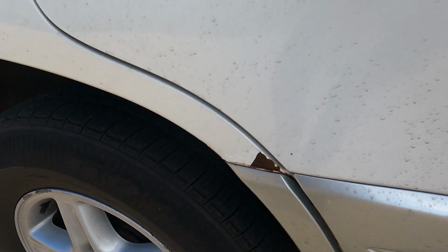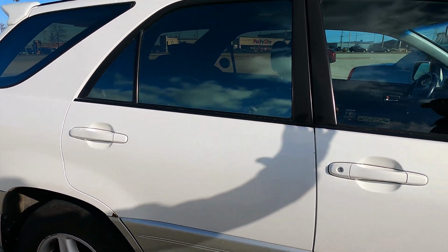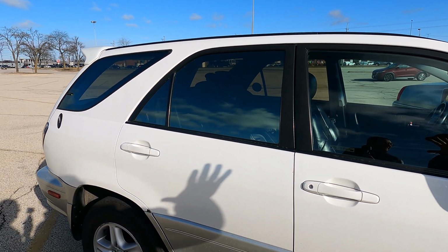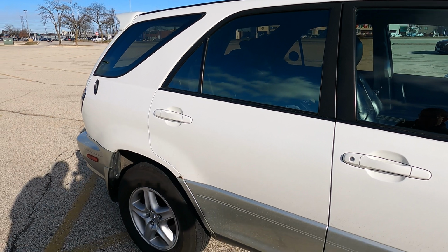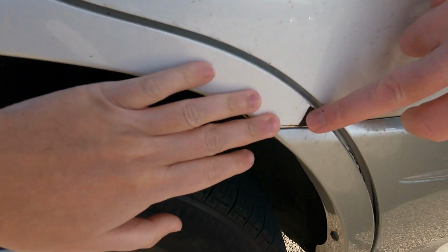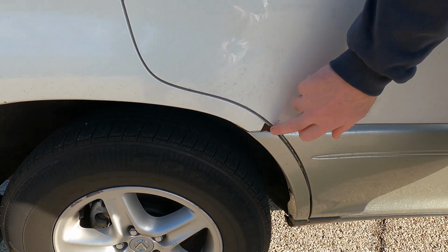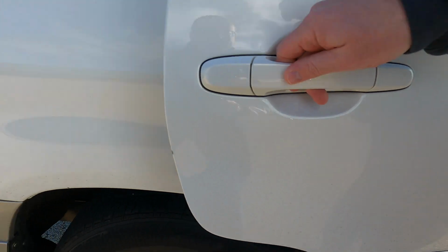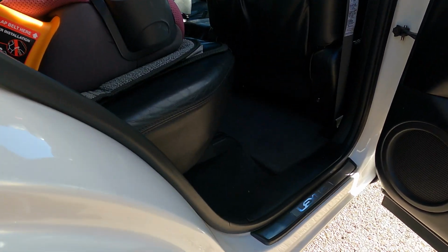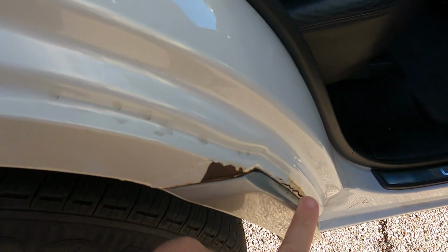That's the most common rust on these. I mean, if you find a first generation RX300 that doesn't have rust, buy it and a lottery ticket, because you're lucky. They all have it. I mean, mine's just starting. Honestly, this started bubbling up a couple of years ago, and just about 2 weeks ago, my daughter was getting out, and her jacket caught on this bubble of paint and ripped the chunk off. It isn't an excuse, but it's not going to go away.